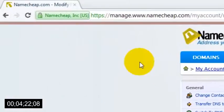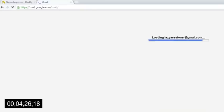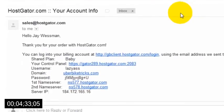To get your name servers, just open a new window and check your email inbox for the email that HostGator will have sent you after creating an account with them. In this email, you'll see a line that says first name server followed by an address, and then another line below it that says second name server with another address.